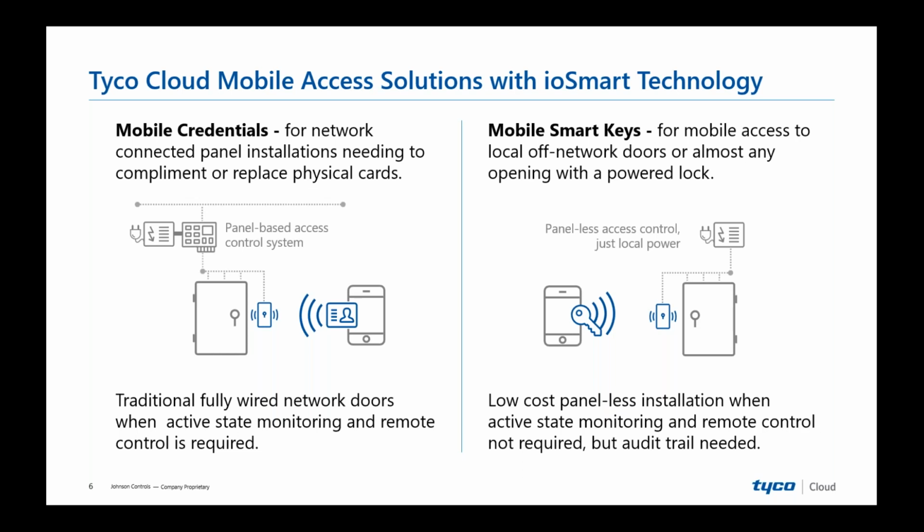So I would say we probably have parity with the market relative to a multi-technology reader with mobile credential capability. The biggest differentiator is that with the same ioSmart reader technology, because of the cloud, we can take an ioSmart reader and personalize it to not function as a reader. You can personalize it via cloud services when you register it and say, I need this ioSmart reader to now function as a panel-less door controller. In essence, I convert an ioSmart reader into a combination mobile reader and local door controller for what is typically known in the market as an offline managed system, or a headless access control system.